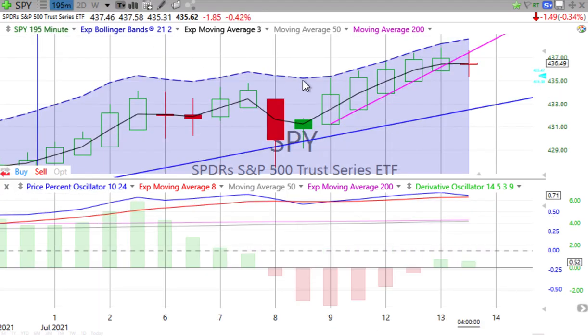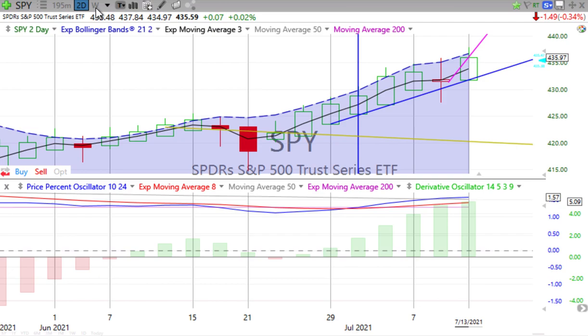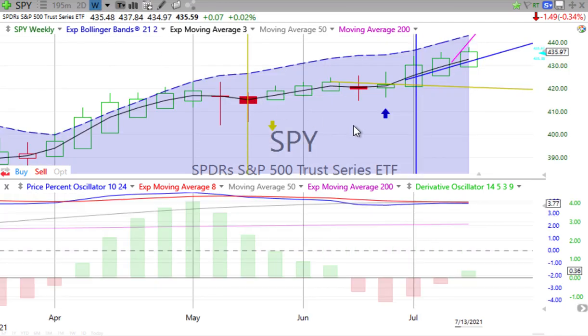So this 2-day candle is now complete after things really stuttering there for the Thursday, Friday candle. We look at the half day, and that, of course, is where you can see things moving up in the morning some and losing it in the afternoon. We see the price percent oscillator heading down, still positive though. Derivative oscillator losing some momentum also. So we shall continue to watch, wait and see if we will have a weekly vertical crossover going up.